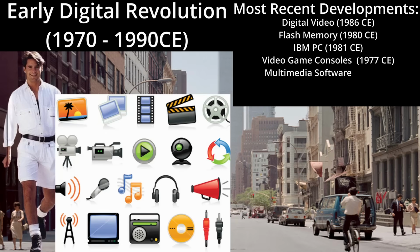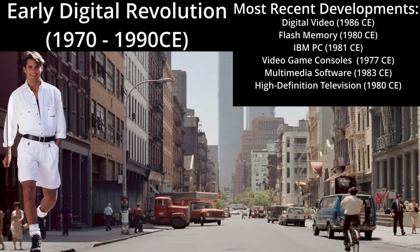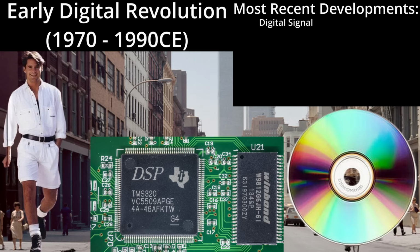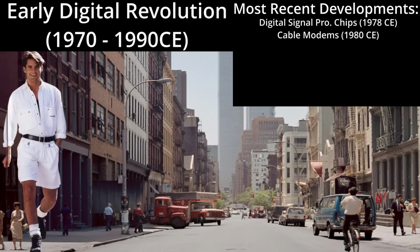Early multimedia softwares and high-definition TV are invented, so now you can't see every individual pixel of the screen. Better CDs are invented, while DSPs help merge audio and video by using some fancy algorithms. Cable modems hook you up to the internet, so you don't need to use dial-up anymore. I mean, by the time that thing finally loaded, it was already outdated.